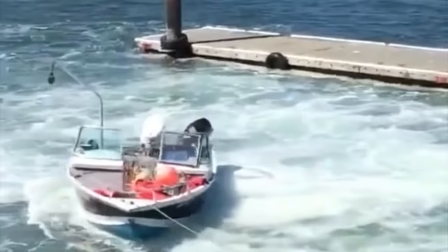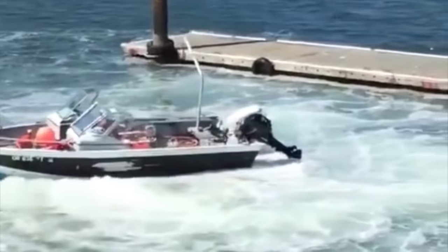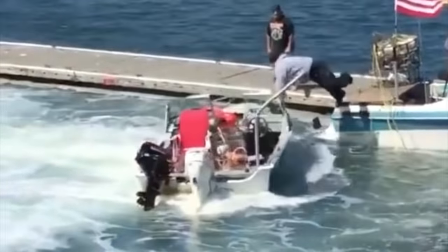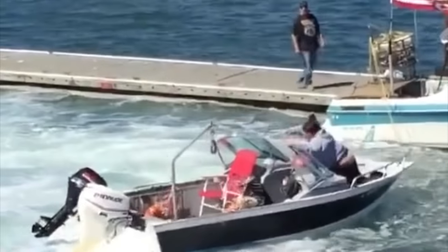Seeing an out of control spinning boat's not that rare on this channel, and we've seen multiple ways to stop this, anywhere from jamming the propeller with ropes to letting the fuel run out, but today we got a jumper who's going to go ahead and get in here and get the job done. I do, however, bet the next time he does this, he'll be a little more careful around the dock.